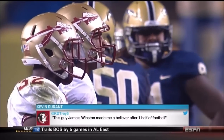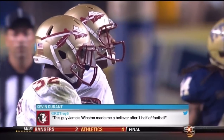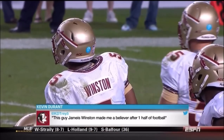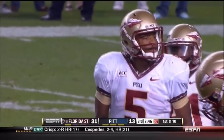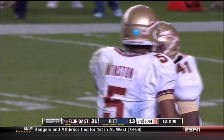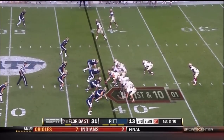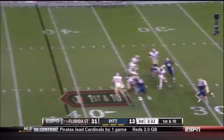Hey, look at Kevin Durant tweeting. He said, this guy, Jameis Winston, may be a believer after one half of football. Kevin Durant is a huge football fan. Watches all the time. If college football is on, Kevin's watching it. Believer already after a half. Well, there wasn't much not to believe in. And J.J. close to perfect. Be the guest with Keith Olbermann tonight, coming up in about half an hour.